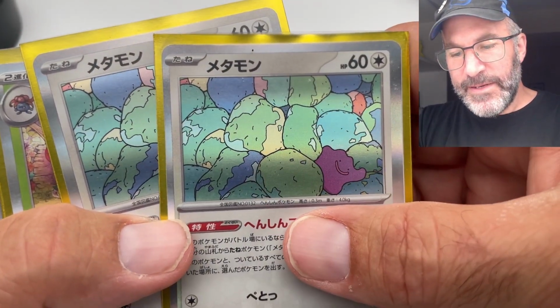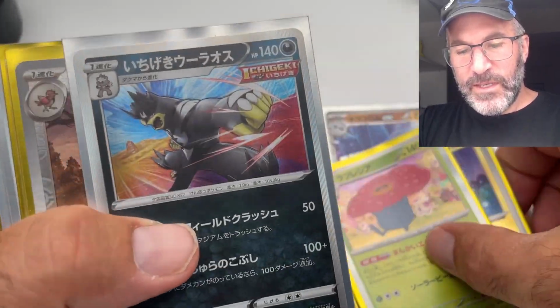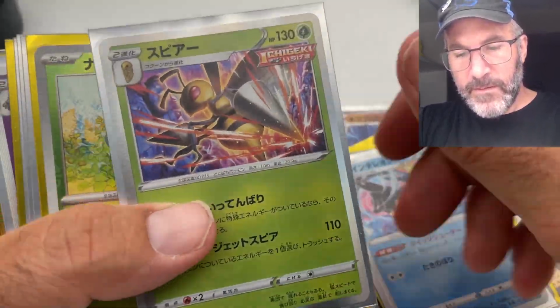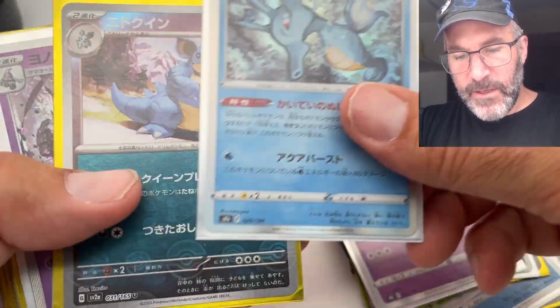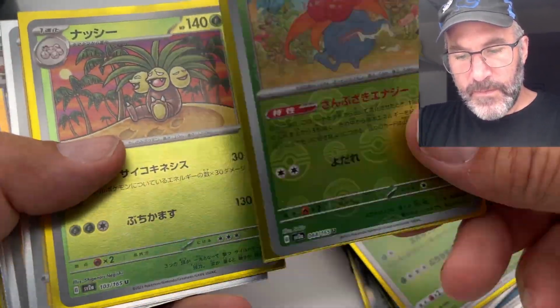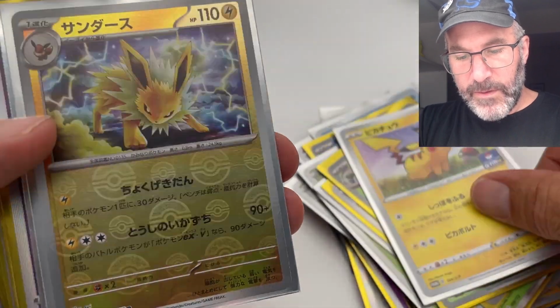So Ditto, Vileplume. So it looks like there's a lot of holo 151 here. I don't see any Master Balls. And I will go quick. Make sure there's no Master Balls, because Master Balls are worth pulling out and selling separately. I don't think I'll run into a Master Ball for some reason.